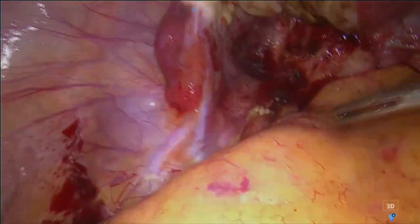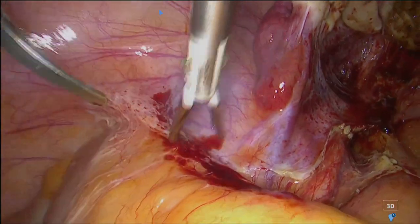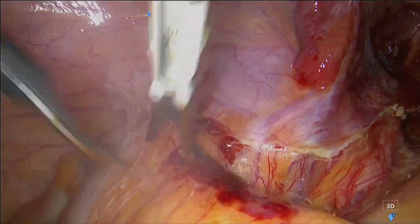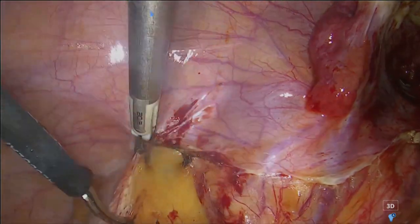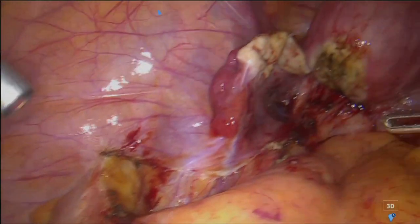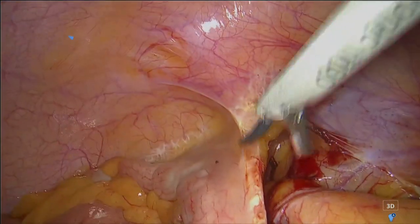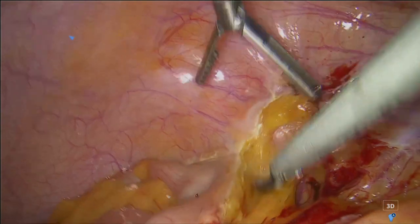Okay, then we come back here, we free a little bit laterally, and then we can start to use the ultrasound system of harmonic to prepare here and to go down in the preparation of the space. So with harmonic we go very fast laterally and we prepare the descendant colon and mobilization of the descendant colon here.